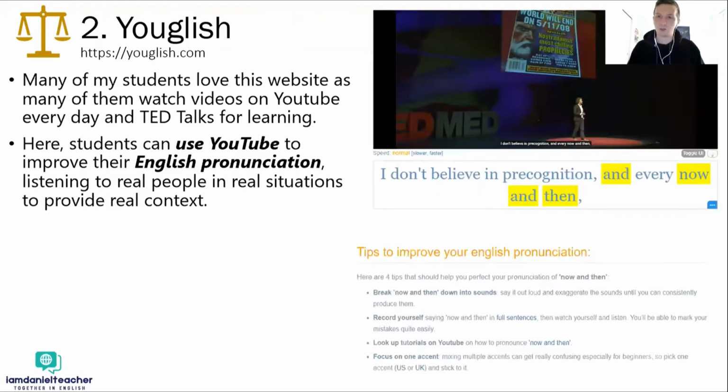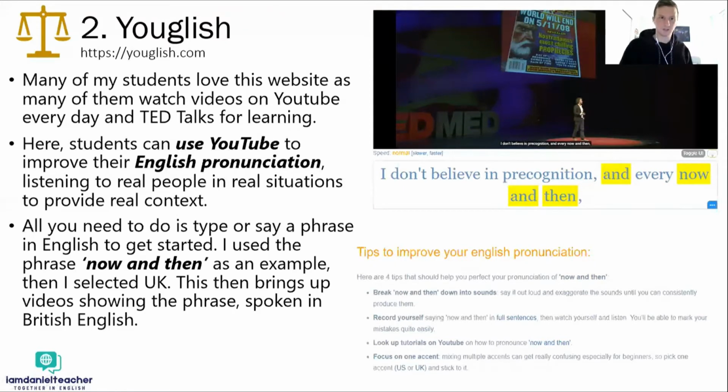And also at the bottom of each page, it will give you some tips to improve your pronunciation. So you can break them down into sounds, record yourself, look up some tutorials, and look at different accents. It also gives you US and UK accents as well. So the example I used was now and then. And then when I look at the websites at the end, I'll show you as well how to use that.